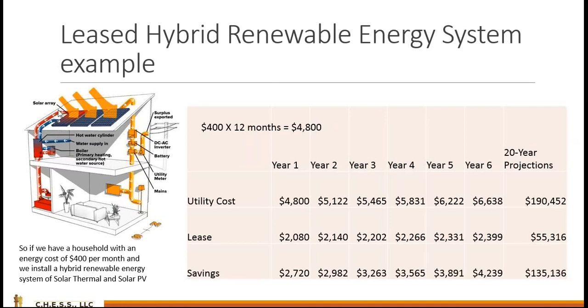So you've got your solar thermal, and solar thermal is used to heat water. At the same time, it's utilized to heat the home. So that's one aspect. We talked about that budget decrease in heating water and heating your home. And then we have our solar PV system, utilizing the sun to generate electricity. That is then used for all the appliances, the flat screen TVs, and everything else.